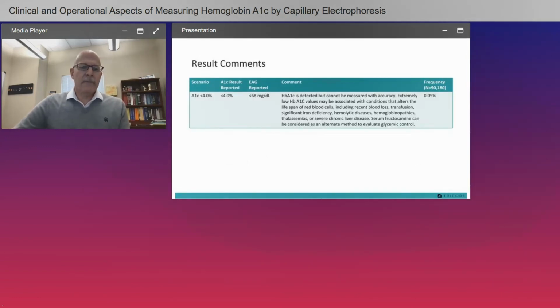So I'm going to go through the different comments that we do have. So here's essentially the rules and the comment that gets appended, and then I'm also showing you the frequency with which we see these scenarios on the far right-hand side. And these frequencies are calculated from just under 100,000 A1c results that have been performed in the past few months.